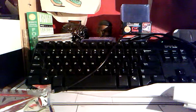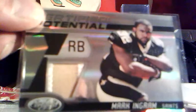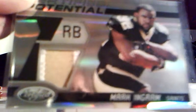We have a Certified gold team Michael Vick, white jersey, number to 250. And we have the dual jersey Clyde Gates, Miami Dolphins, number to 499. And our last hit that we got, Mark Ingram, three colors, one, two, three breaks, white stitching, gold, Certified Potential, numbered 23 of 50.